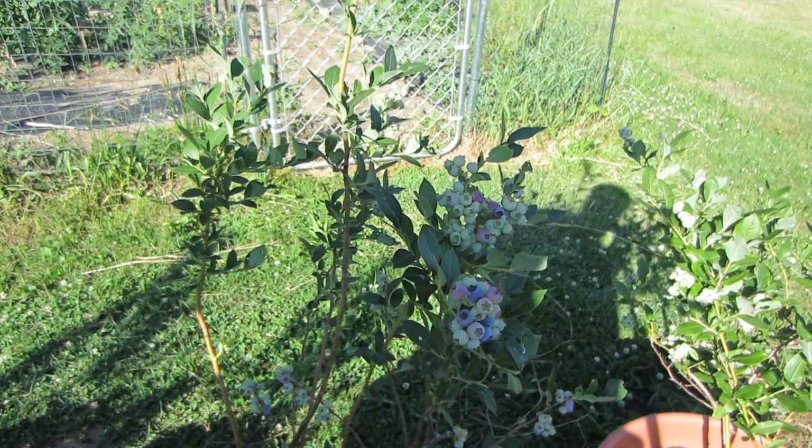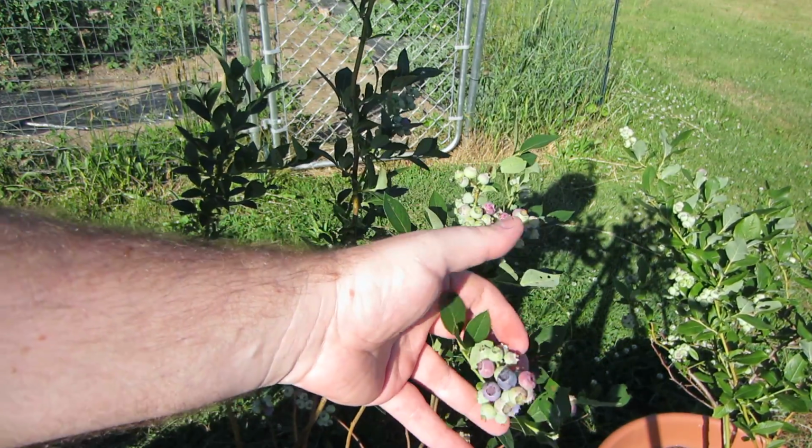These are my blueberries you're looking at. Some pretty nice looking blue here.